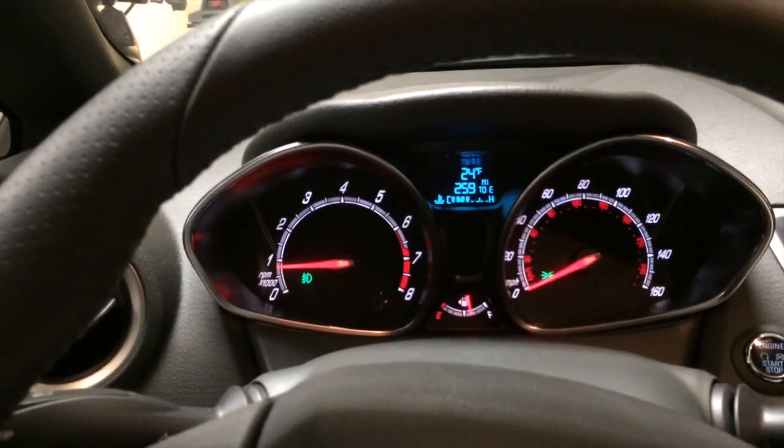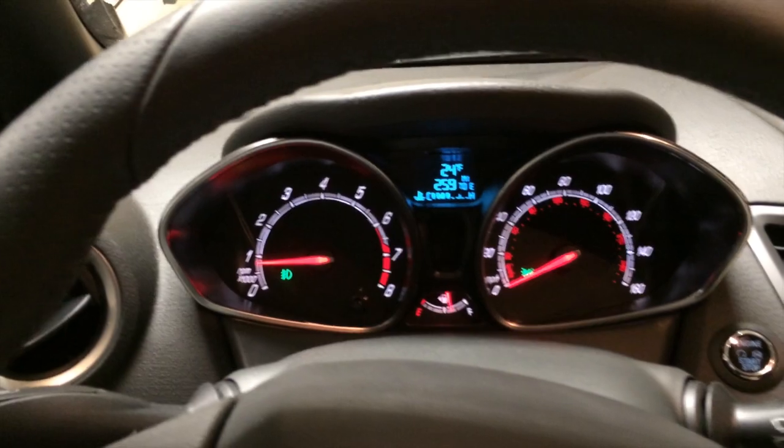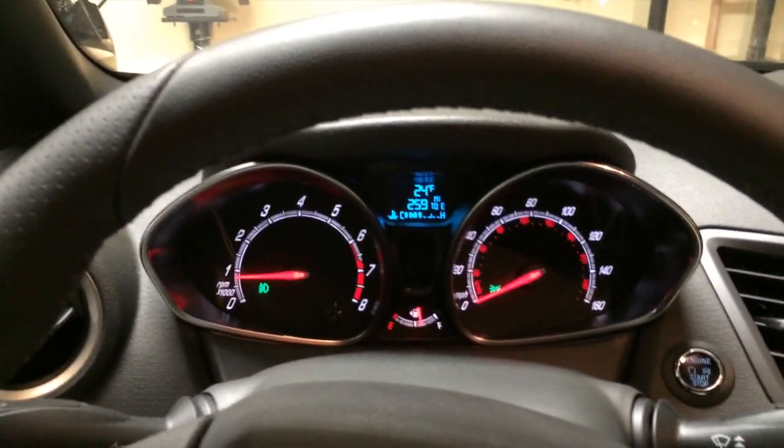So I'm going to go ahead and stop the video, and I'm going to pick it up later on because, like I said, it's a manual transmission and I can't hold the camera and drive, and I don't have one of those fancy GoPro cameras to stick on the window or anything.